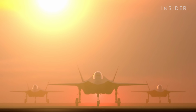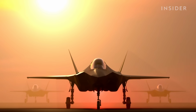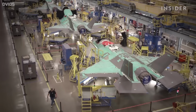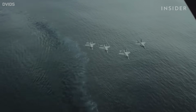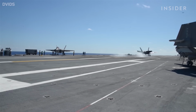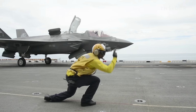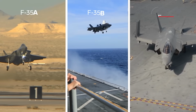To truly understand the complex price tag, we need to look at how it was born. In 2001, the Department of Defense awarded Lockheed Martin the contract to design and build a new generation of fighter jet. But part of the problem was the same thing that made it seem great in the first place. The F-35 was supposed to fit the needs of the Air Force, Navy, and Marines all in one. So the military actually had to build 3 different models, the F-35A, B, and C.